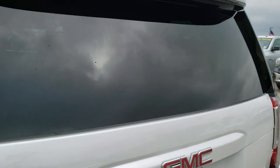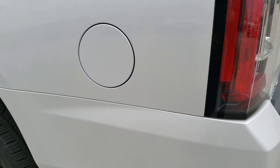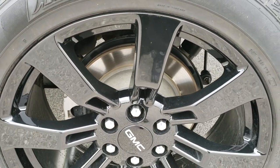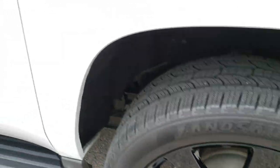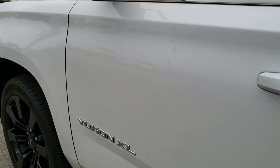That glass is also a flipper glass, so if you wanted to open that and open up the back, you could. Down this side of the vehicle, just as clean as that passenger side. They do come with capless fuel fills as well. Didn't see any dents or dings on that rear quarter. And this back rim is in excellent condition as well. No scuffs or scrapes on that. Down the rest of the side of the vehicle, very, very clean. I didn't see any dents, I didn't see any dings. Down this side, very, very nice.